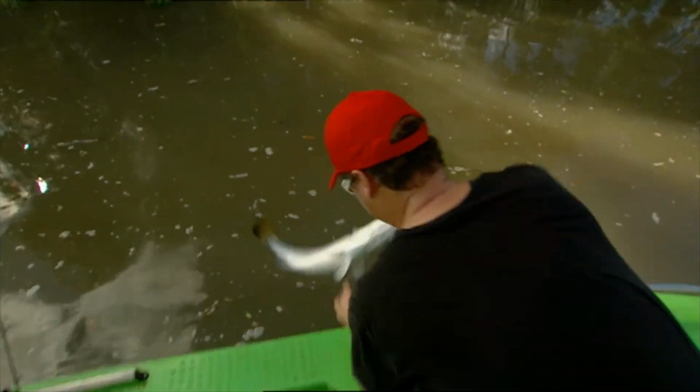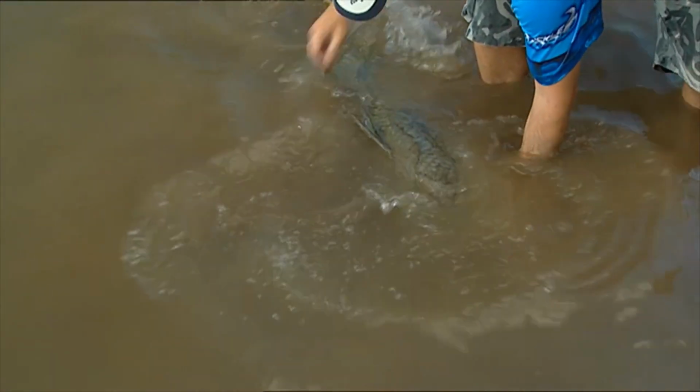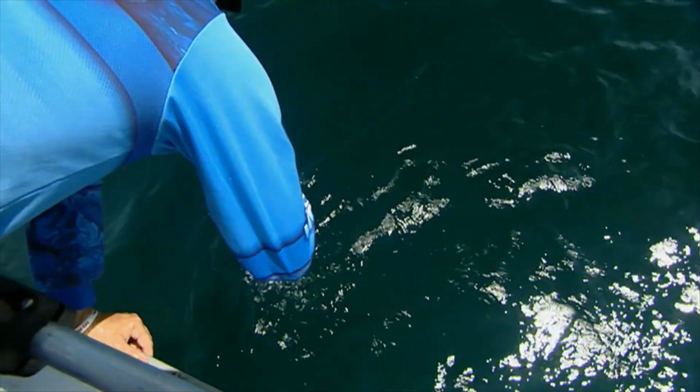Try and support the belly a bit, but it's getting pretty serious, that sort of fish. Up you go, mate. There he goes, look at that.